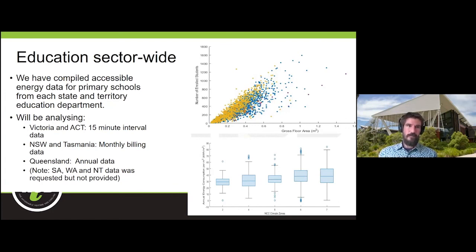We did try to get data for South Australia, Western Australia, and Northern Territory, but for various reasons we weren't able to. And the reasons that we weren't able to are, in some cases, just as interesting as looking at the data itself. So it gives us an opportunity with this data to do some interesting things.